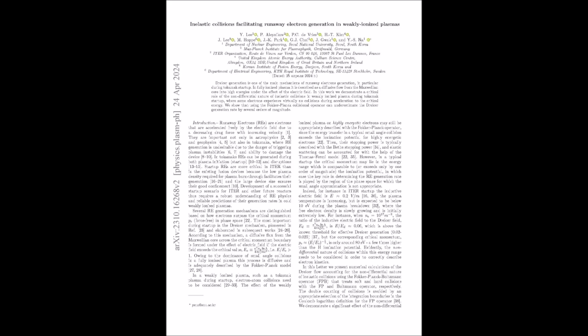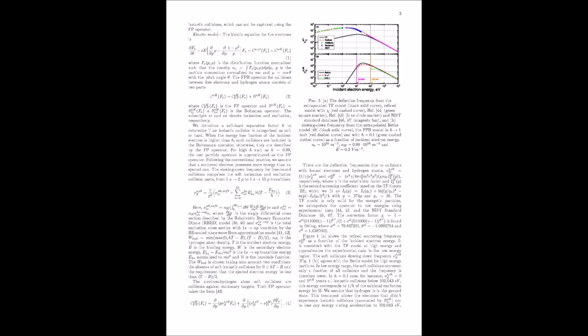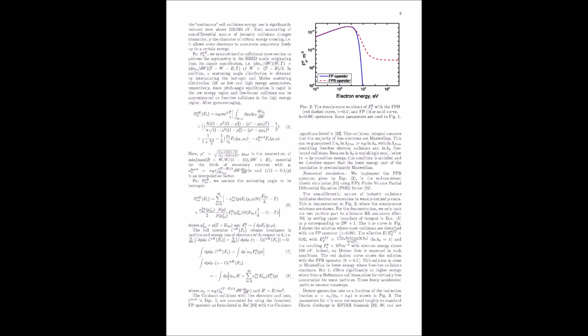The FPB model predicts a much higher Dreiser generation rate, especially at low ionization fractions. So when the plasma is less ionized, meaning there are more neutral atoms around, those hard collisions have an even bigger impact on runaway generation. That makes sense. More neutral atoms, more hard collisions.